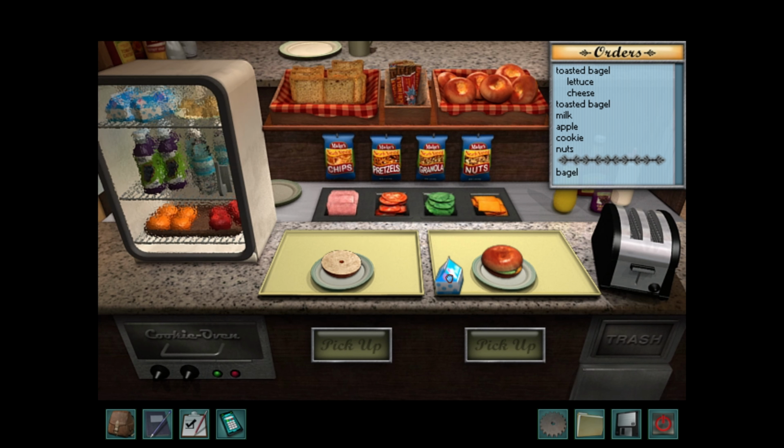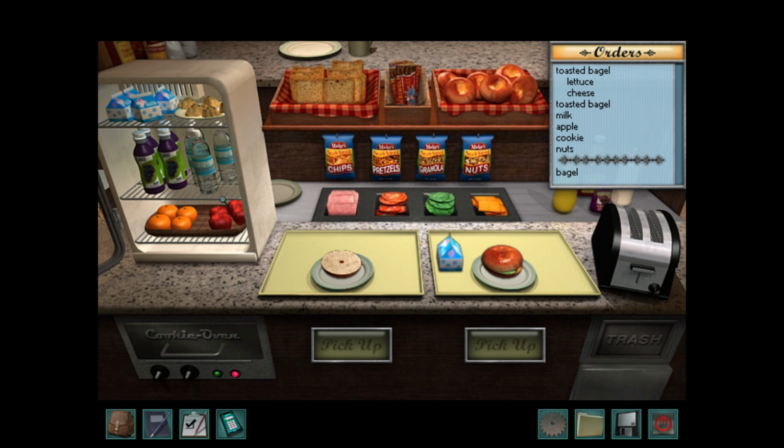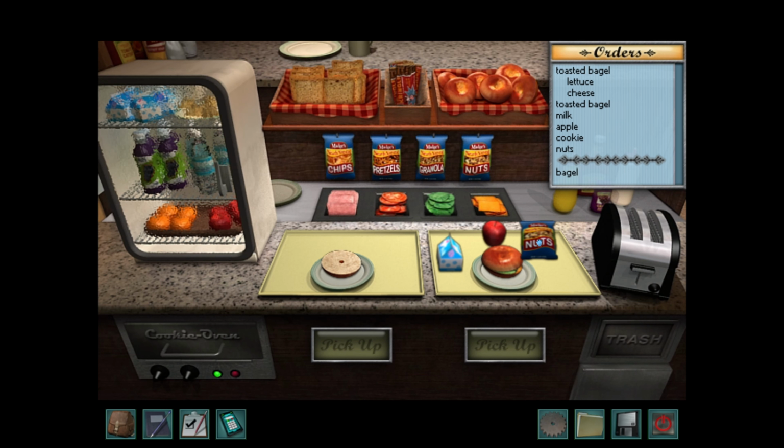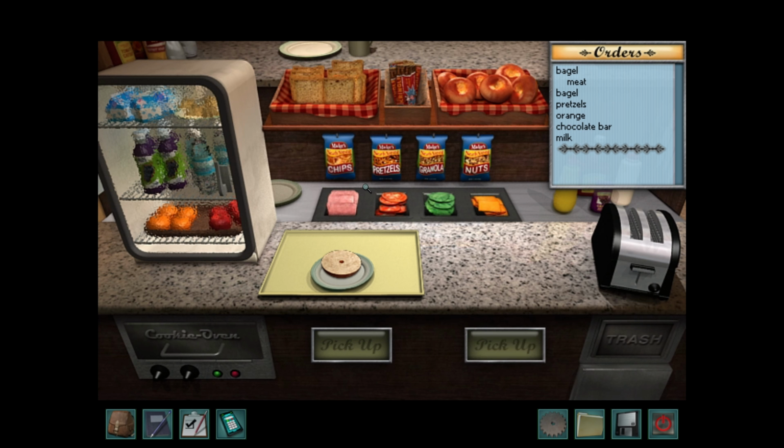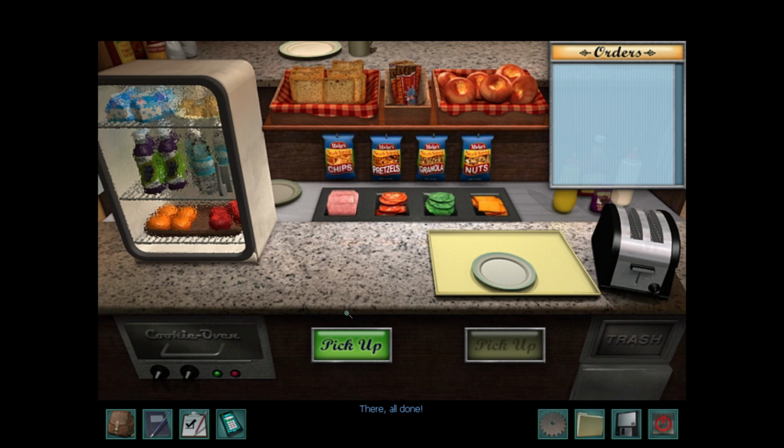Let's see, milk, get your cookie going. Get an apple and get your nuts. You can take that to go. Food's ready. Bagel, meat, bagel, pretzels, orange, chocolate bar, and milk. There. Go. All done.